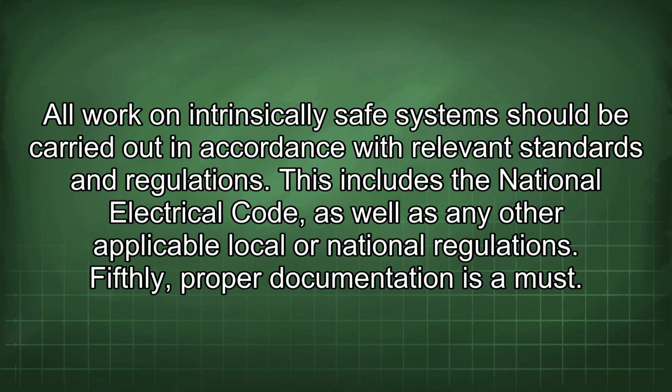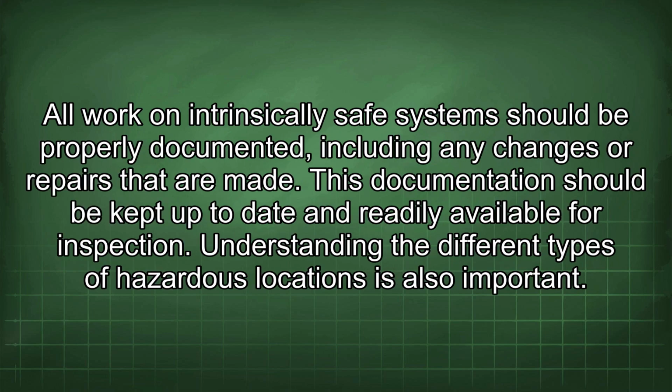Fifthly, proper documentation is a must. All work on intrinsically safe systems should be properly documented, including any changes or repairs that are made. This documentation should be kept up to date and readily available for inspection.